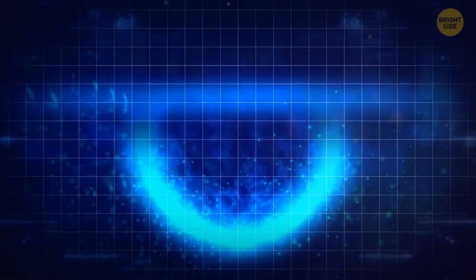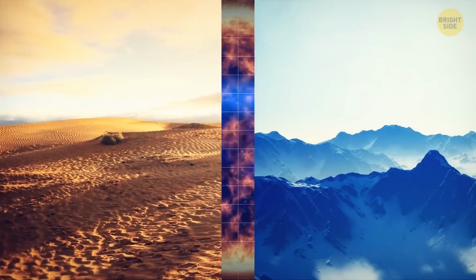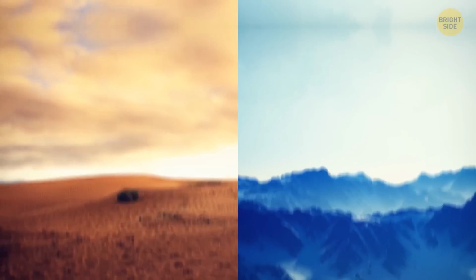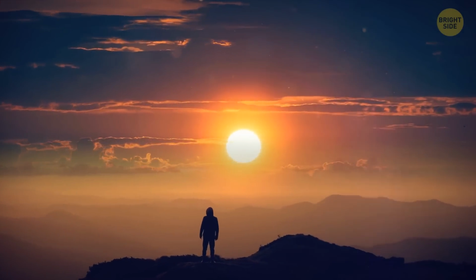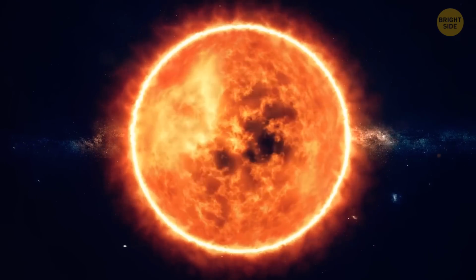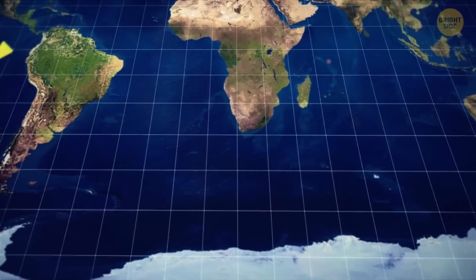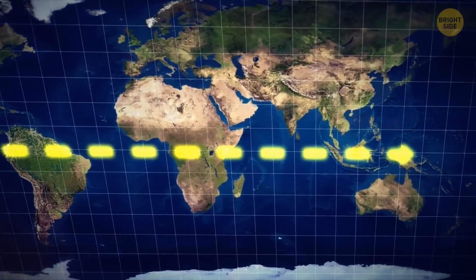Less sunlight means that we'd probably need an artificial sun. Also, the temperature differences on the planet's surface would be huge. If you're surprised, you probably underestimated the size of the sun. It's almost 110 times larger than the Earth. Our new Earth's equator equals our current Earth's 35 equators.